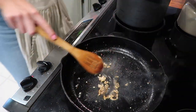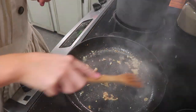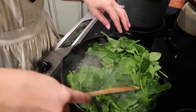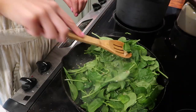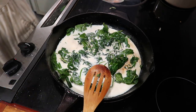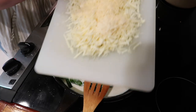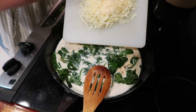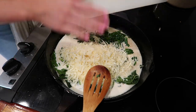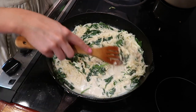To my cast iron, I'm gonna add 4 cloves of minced garlic and stir that around, and then add a bag of spinach, and then just let that wilt down until I add 2 cups of milk, or you could do heavy cream. The recipe called for heavy cream, but I just use whole milk. And then I'm gonna use 1 cup of Monterey Jack cheese and 1 cup of Parmesan cheese.